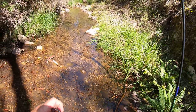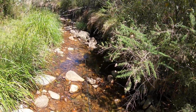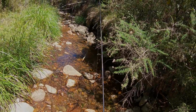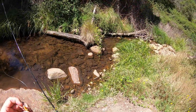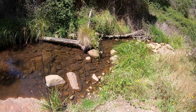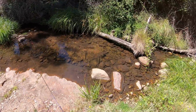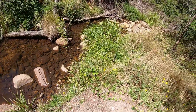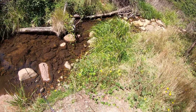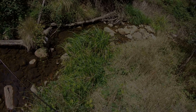Off to a great start. Here comes a little one. Oh, we hit it. Right, now I'm back to where I got in last time when I filmed that last video. I've walked up to that point and they've come from way down there. I've had a few follows, a couple of soft strikes, but nothing really aggressive. They seem to be pretty switched off today, these fish.